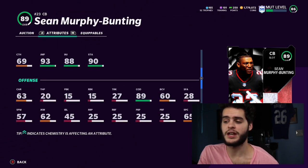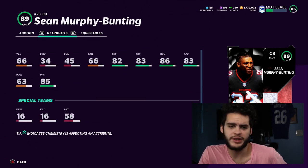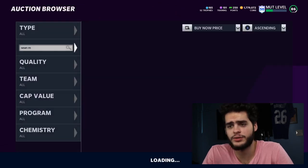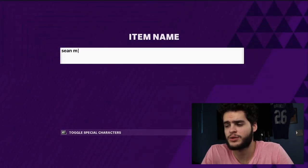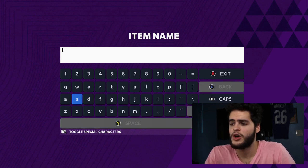And of course, he does have 89 change of direction as well, which is actually super solid. Decent pursuit, decent everything else. I think this card's really, really good. Honestly, I think he could make some God squads as well, even as just a man-only kind of guy, because he does have that great speed, which is definitely important.